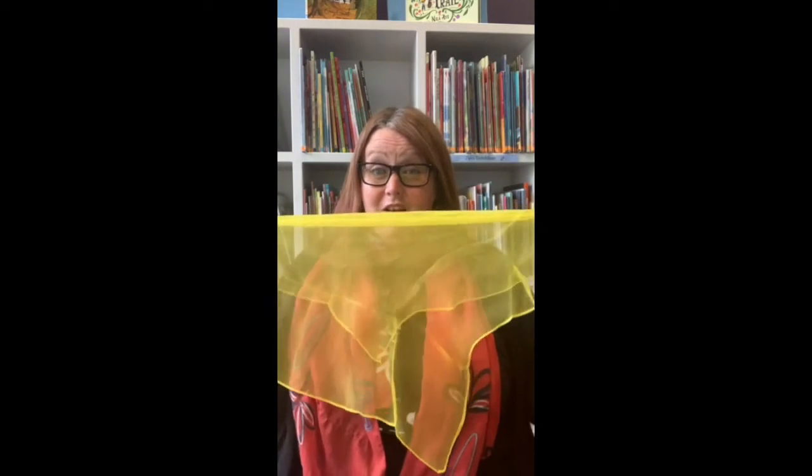Today I am going to share two of our favourite peekaboo rhymes that we use at rhyme times and toddle times. They're great for building anticipation and a sense of fun. You can either use hands, or if you've got a scarf or a cushion, they work just as well. So the first one is called Are You Hiding? And I'm going to use a scarf for this one.